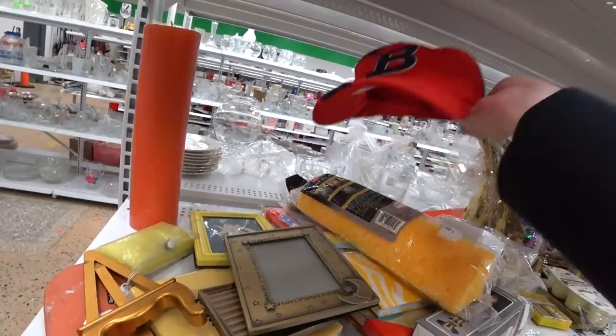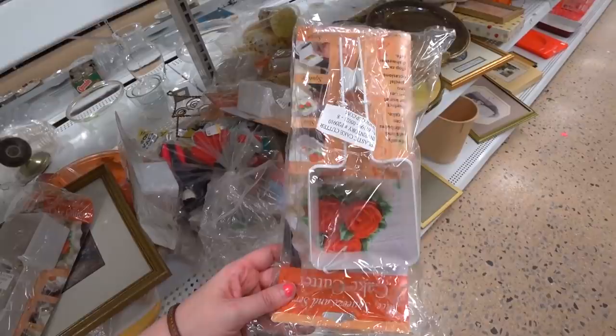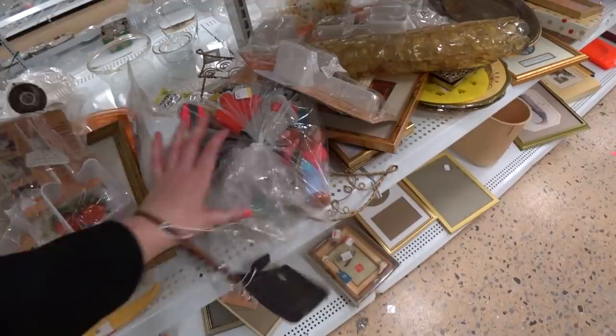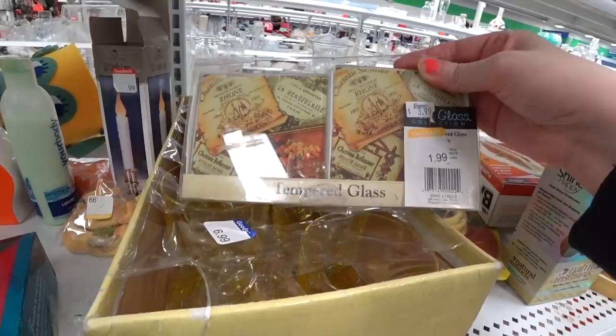I think Eric is way ahead of me now. There's a lot of these things. Cake cutters. That's probably actually very, very useful to have. What's in here? Tempered glass. Oh, those are coasters. Oh, these cups are pretty.